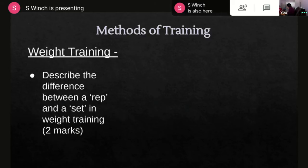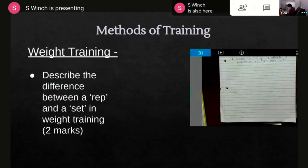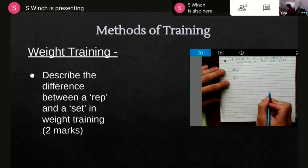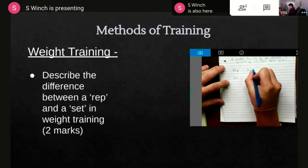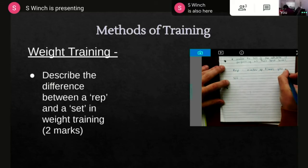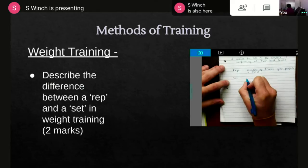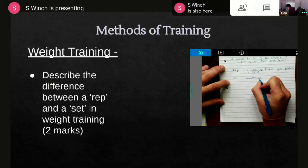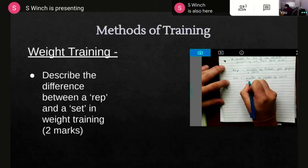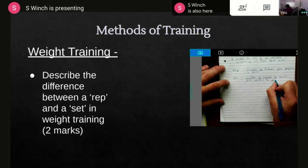And then the final one that we want to describe, and I'm going to share my visualizer again. If we look at weight training, it says describe the difference between a rep and a set. So a rep would be described as the number of times you perform a certain skill, and of course the set is the number of cycles of which the skill is performed. So again, these can vary.